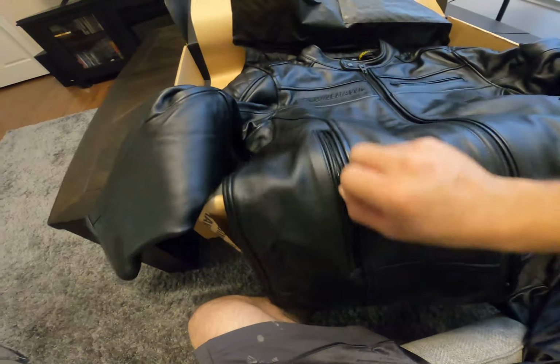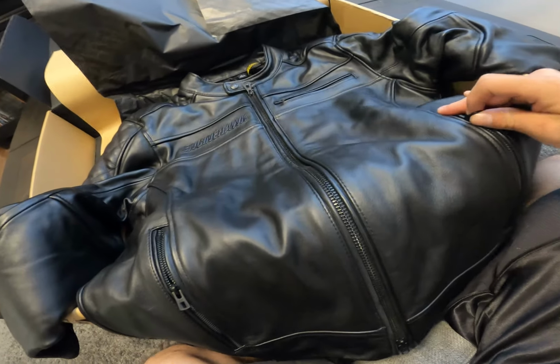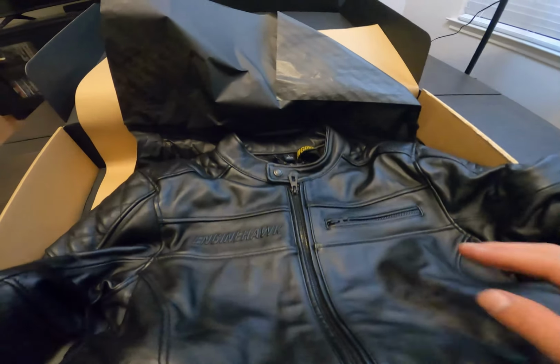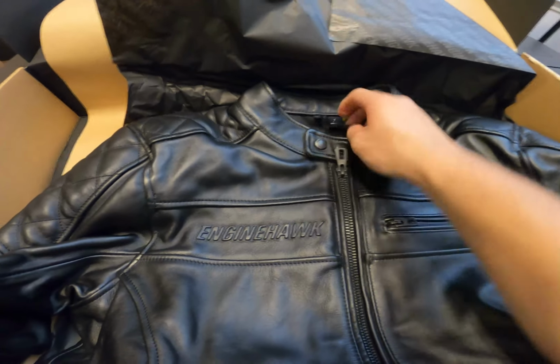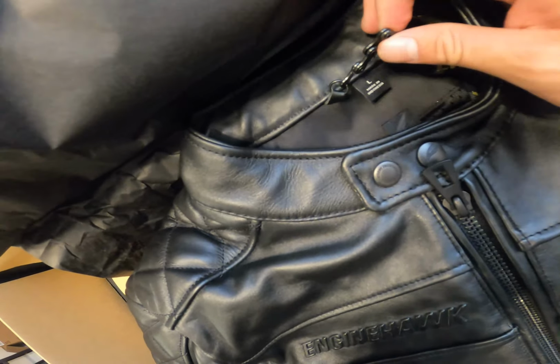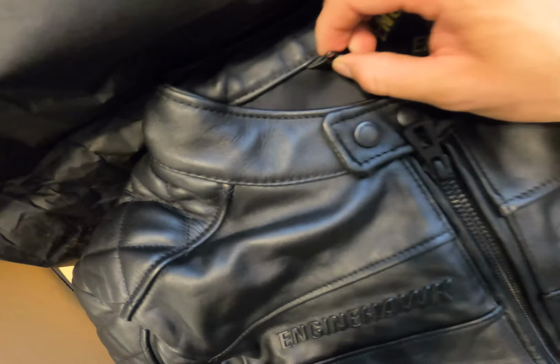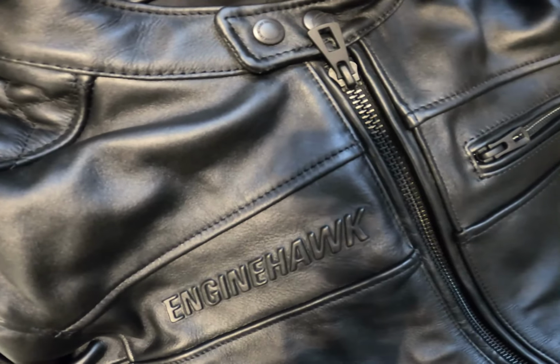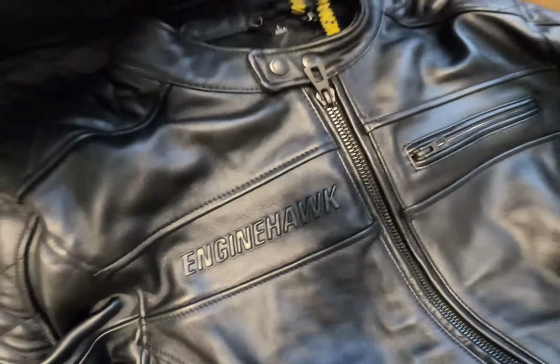There's 2 pockets right here. There's another pocket. All right, let's put it on. I got the large. I'm not the biggest guy. Oh, and by the way, look at this. I don't know if you guys can see that, but it's a chain, and that's to hold up your jacket and stuff. What it's attached to is leather, little leather tabs and stuff. And what is this?